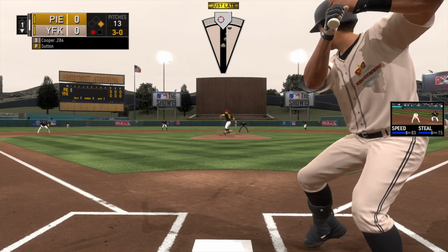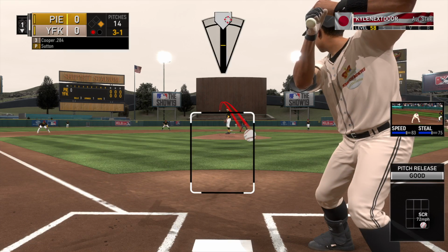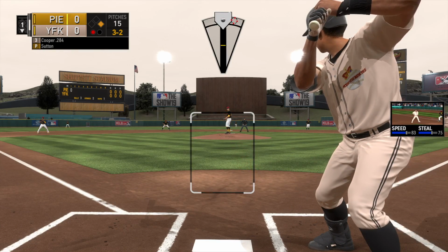He's having a really hard time finding his rhythm and finding the strike zone. It's going to allow this offense to key in on him in big situations. He's got to figure it out pretty quick. In there, and it's full 3-2.